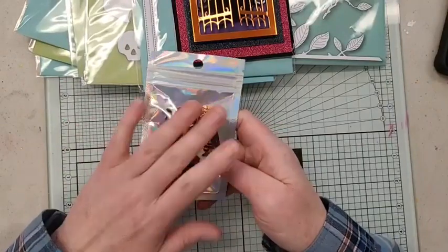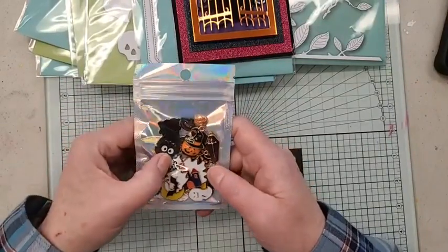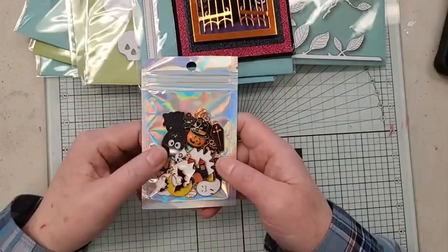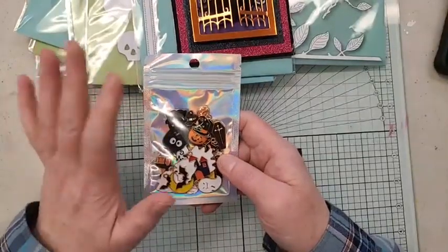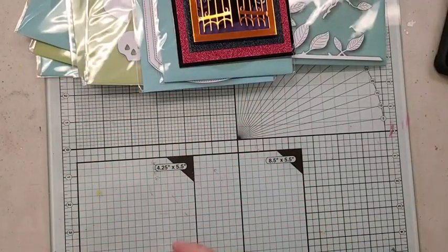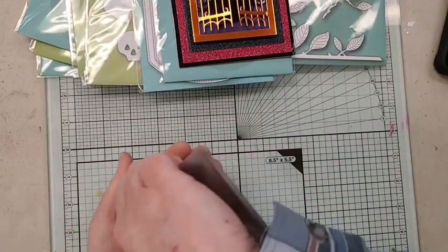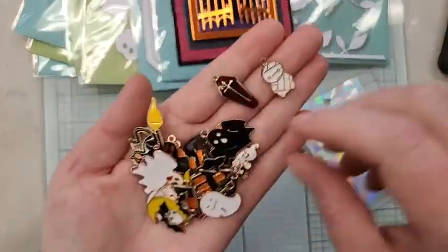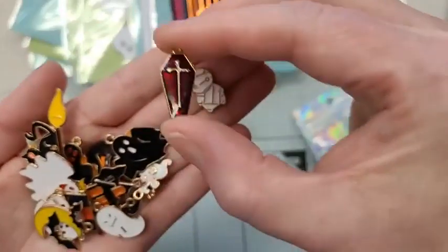This is my last one. I've got more on order. So I'm thinking maybe like a week or two to have more in stock. So if you want one of these packages of charms, then definitely let me know. And I think for the most part, I was able to get them all separated so that, I mean, look at how gorgeous these are.